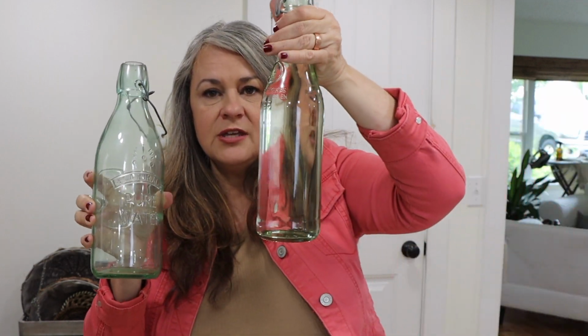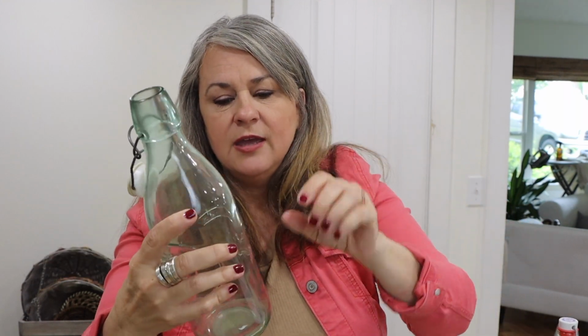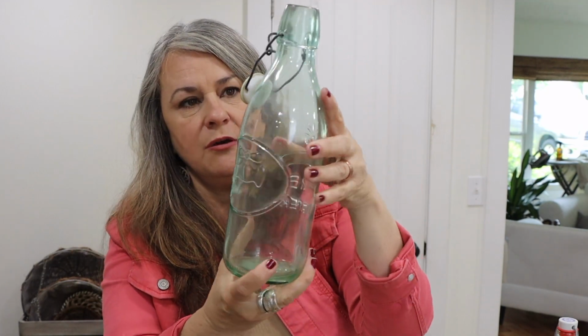Bottles. I use all kinds of these snap top bottles. This one right here, these I got $1 a piece, and these are made in Italy, and it says naturals pure water, and then it has a faucet on this side, and it's a real light blue-green, very, very pretty blue-green glass. And those are nice for a vase or to actually use for liquids.